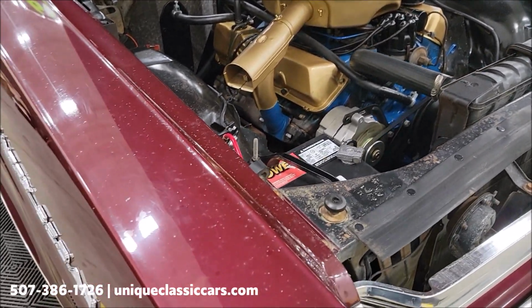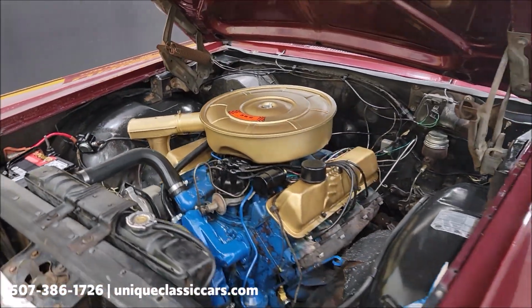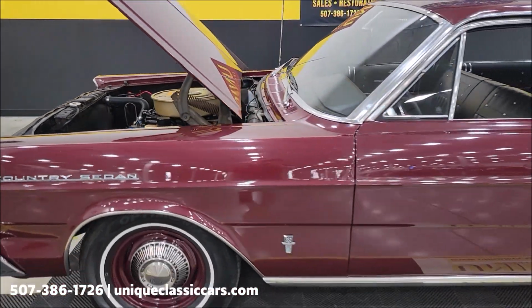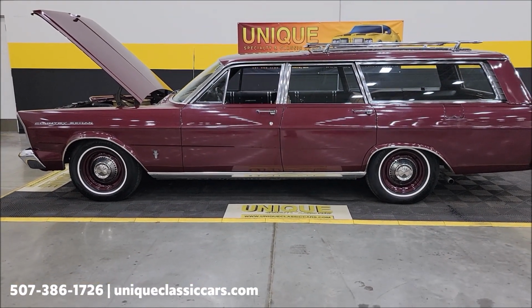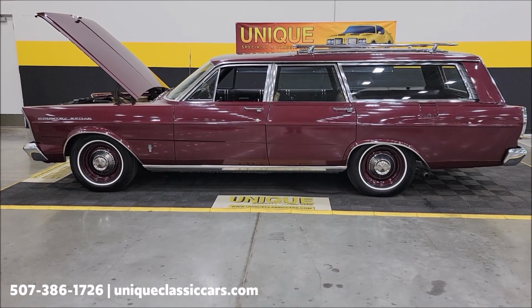Remember, paint does show its age a little bit. And we have that open door policy to third-party inspectors. If you can't make it look at this one yourself, feel free to send somebody to take a peek at this beauty. So make somebody a cool car. Don't think it's going to last long. 1965 Ford Country Sedan Wagon. Original miles. Same family owned since new.